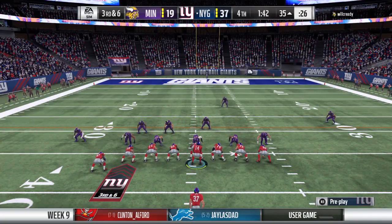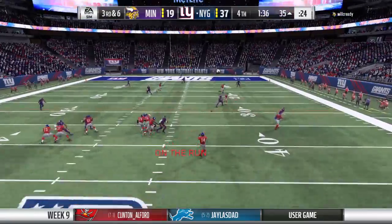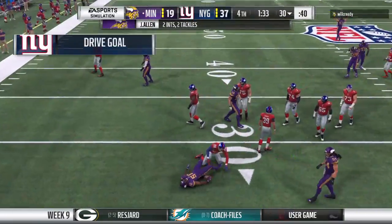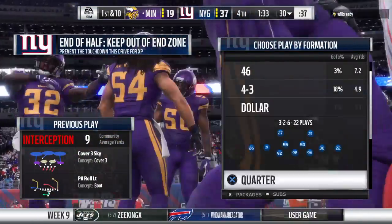Here we go now. Hey, check. 3 down. Off the play fake, he'll look to throw. Sliding out of the... And he fires one that's intercepted. Picked off around the 27. And his guys will take over at the 30-yard line.